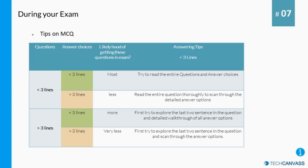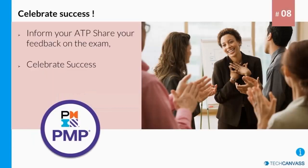You will see some questions with more than 3 lines and answers with more than 3 lines, though based on input from many test takers this may be very few in number. Wherever you see a question or answer option spanning more than 3 lines, you can consider using the highlighter option given in your exam. This will be available as one of the stationery items in your exam interface on each of the questions.